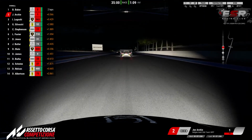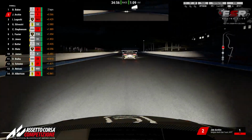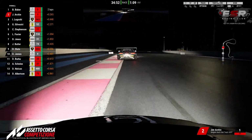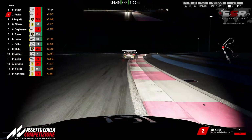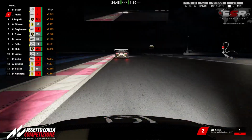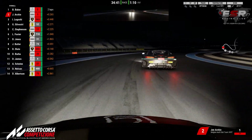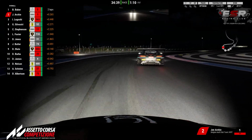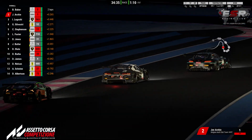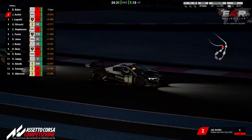Here's Archie's view going into that right-hander. David Nelson picks up a spot from Alex Shine. It is an absolute bloodbath between Jones, Butler, and Sloot right now. They are in just a wonderful cluster. I can't see this ending well. They were 3 wide through that last straight there.